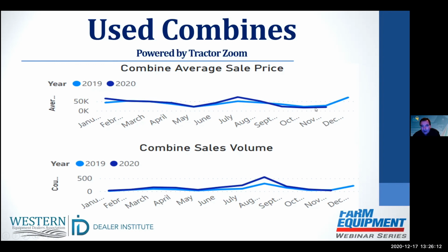But I've had a lot of dealers tell me that, oh, after harvest ends, we just can't sell a combine. Well, if you're looking here, your buyers are out there buying. I mean, this is the price. Sorry, here's the volume. The buyers are out there buying in the fall after harvest. They buy in this time frame. So when I'm looking at this, if I'm a dealer, I know how I want to start displaying my yard. I'm going to put the combines really front and center right now because we know there's peak selling going on at auctions.